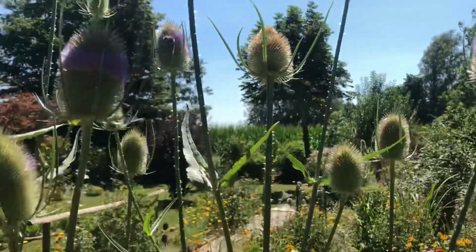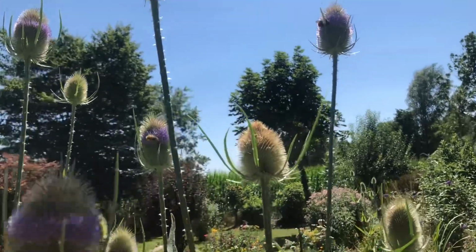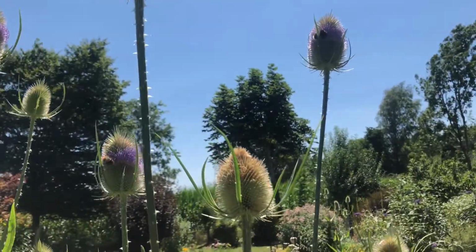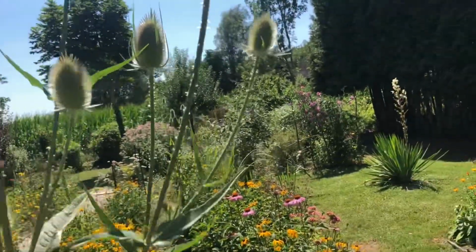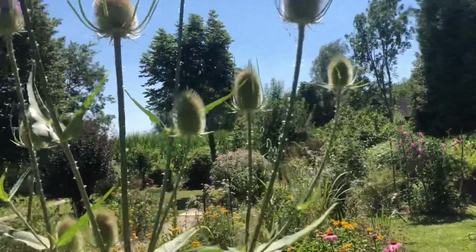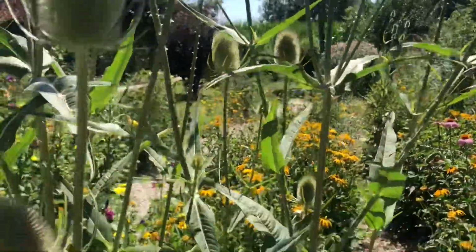Important thing is that once it has stopped flowering, you must just chop it off right from the bottom. You don't want it to go to seed because you will have them growing everywhere in your garden.